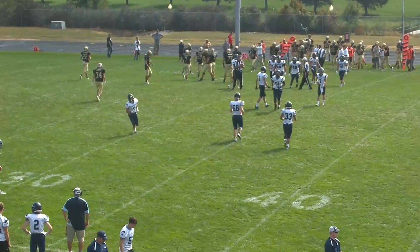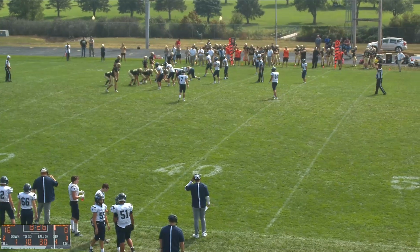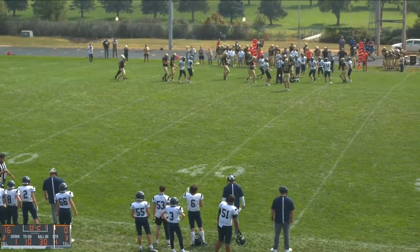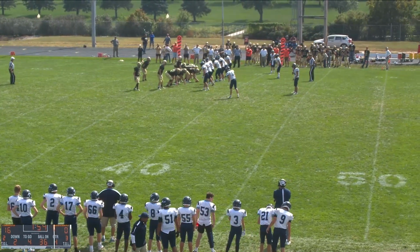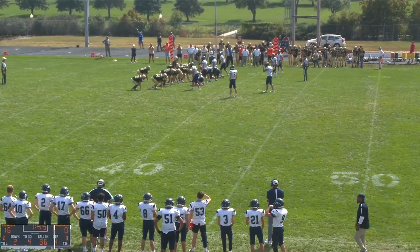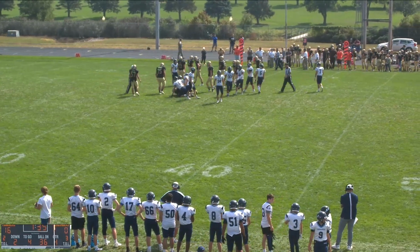Pass is incomplete. Ball carried by number 18, Marcus Savonic. Ball carried by number 8, Lyndon DeWitzler.